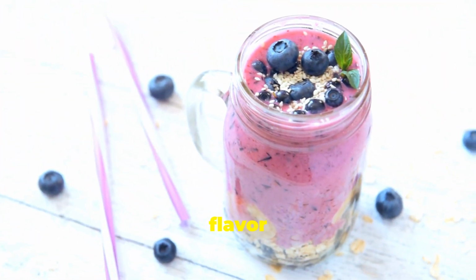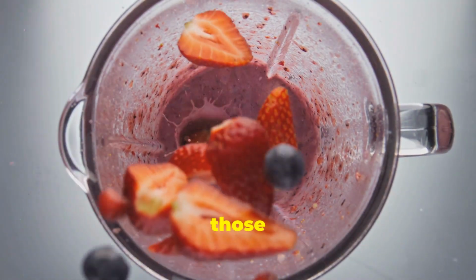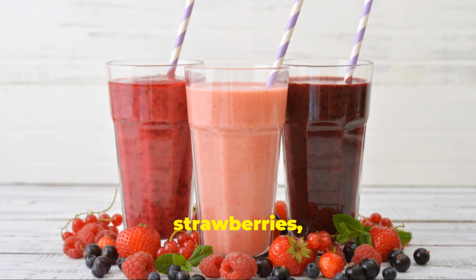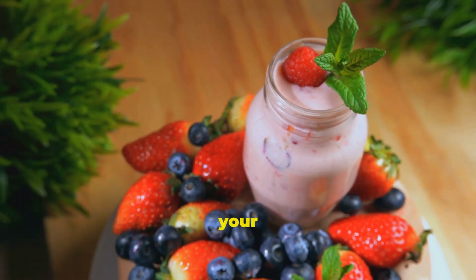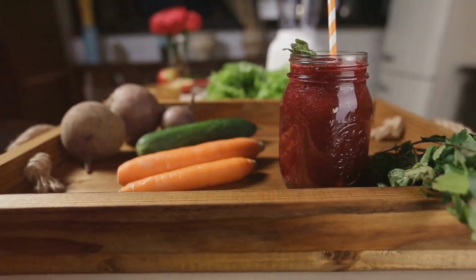Get ready for a flavor explosion with this berry blast smoothie packed with antioxidants to fight those nasty free radicals. We're talking a vibrant blend of berries: strawberries, raspberries, blueberries, whatever you fancy. These little gems are bursting with antioxidants which help protect your cells from damage and keep you looking and feeling younger. Now for a secret weapon, beetroot.